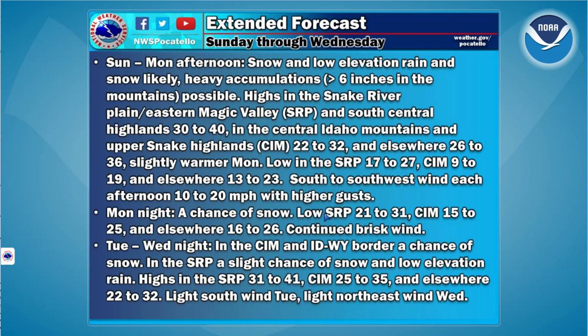This is our extended forecast. Not going to talk about it much, but you can see the snow Sunday and Monday. This is our heaviest day. Lots of heavy accumulation, especially in the mountains. Highs, though, in the lower elevations will actually be getting in excess of 30 degrees to near 40, and even slightly warmer on Monday.